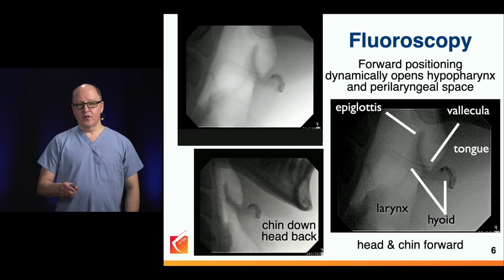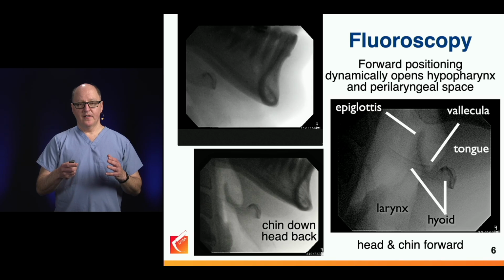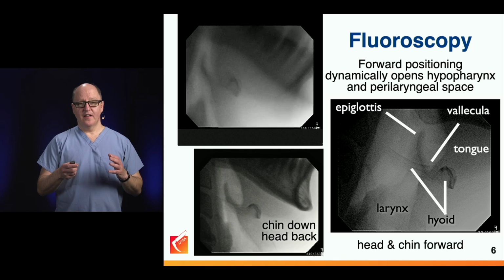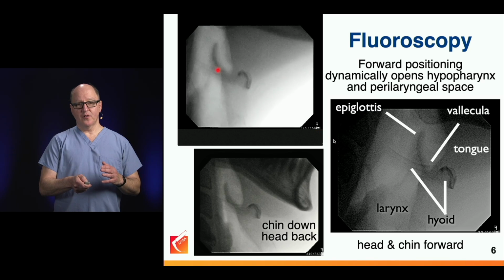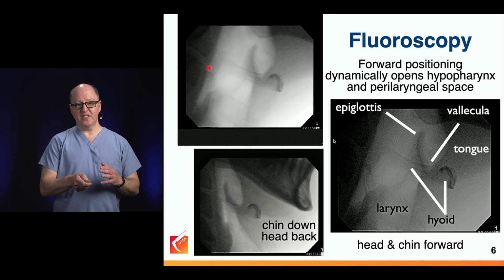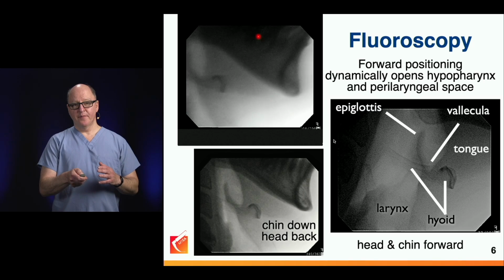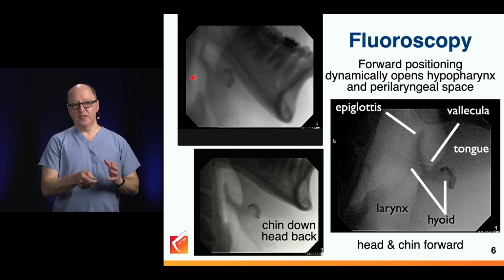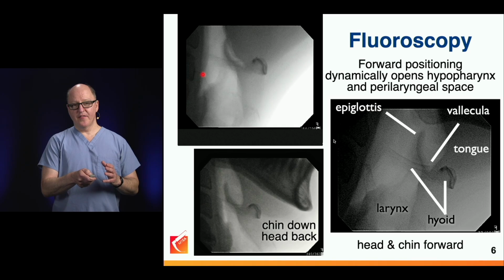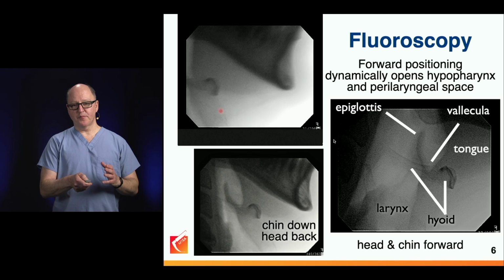This next slide shows fluoroscopy, which is dynamic X-ray of head and neck positioning, and as well as the chin. And in the top left here, you can see when I'm swallowing with my chin down how small the space is. But when my chin comes way forward and I lean forward, I'm pulling the base of the jaw, the tongue, and the epiglottis. Everything is moving forward, and we increase the space dramatically. So here's chin down swallowing, and then here's tilting up slightly. But look what happens when we lean forward. We open up that space dramatically.